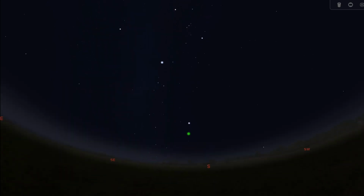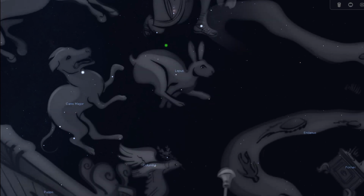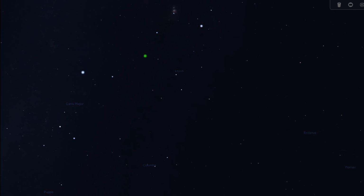Now, once you've spotted Canopus, Sirius, and Orion, just below Orion, just below Rigel, you'll find a small group of faint stars twinkling. Did you notice it? That's Lepus. Lepus is a rabbit. In some cultures, we call this the rabbit accompanying Orion, while in other cultures, they identify Lepus as the rabbit that is being chased by Canis Major in the night sky.